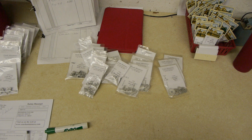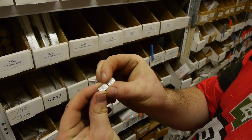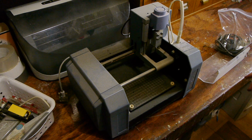And this is their very first line, Ozark Miniatures. It was located, oddly enough, in the Ozarks, and they bought that company and moved it to Cedar City. And they make train parts in large scales for the large scale outdoor railroading enthusiasts and so on. These are locomotive builder plates. The patterns for those were made on this machine. It's a precision CNC cutting mill, and they milled out those little builder plates.